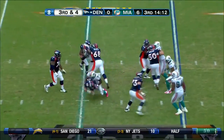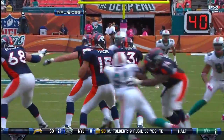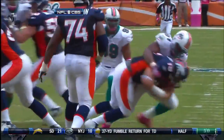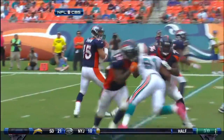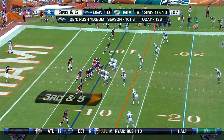He was hit by Wake once. He got him this time. Orlando Franklin coming in from the right side of your screen. And Tebow steps up in the pocket, but then they shut that down, and he doubles back right into Wake, giving him a second chance. Look at Wake working against Orlando Franklin. And then look at 5 defensive backs, 3rd and 5.